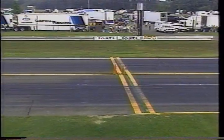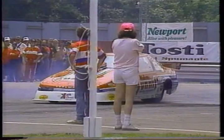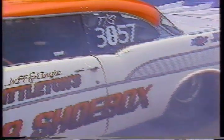Sage and Ron Miller, and problems right off the bat for Ron Miller as Sage in the near lane just pulls away. 770 is what he predicted. He went 7.78, so that's legal, 171 miles an hour. So Ron Miller breaks, Mike Sage advances in a division that, as we said before, has all sorts of cars. The shoebox or nostalgia look. That's very popular here in the Top Sportsman division.